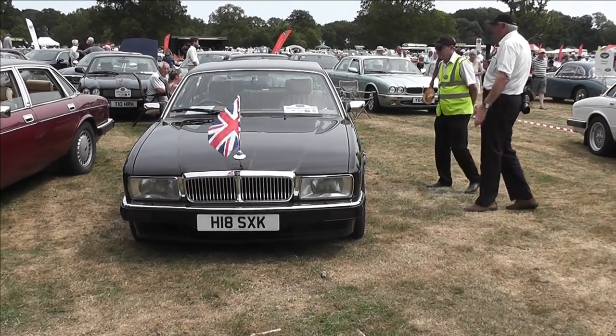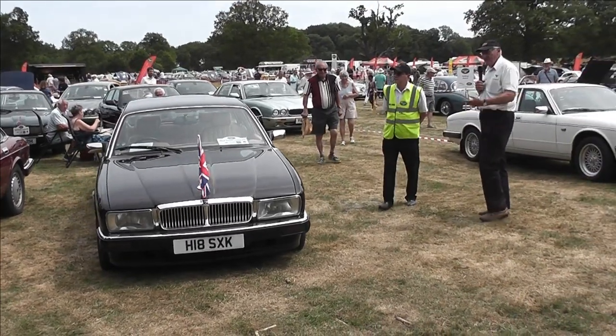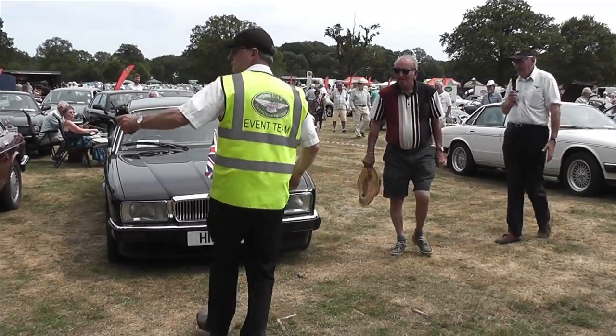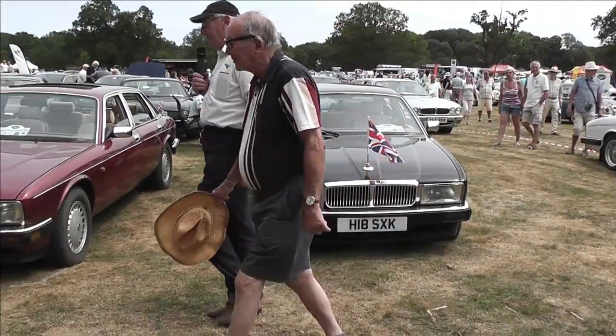Yes, another example, another rare car. Come along with the XJs here, it's in the first row of XJ40s. It's the one with a Union Jack flag on the top, and it's identified as a long wheelbase. Please come along with it. It's a very rare car indeed to see a long wheelbase in that condition.